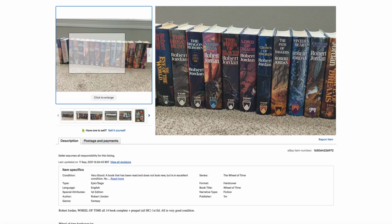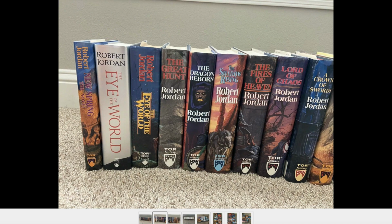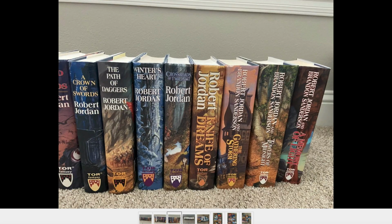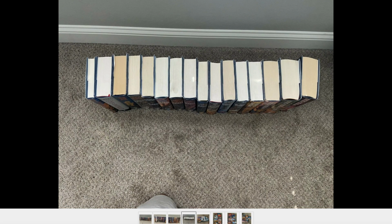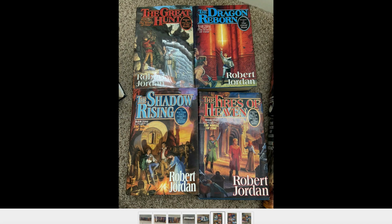$900. This is another hardback set, $700. I think they do look fantastic, all in a line like that. They really, really do look great. But I guess it's a fair old bit of shelf space. But yeah, I certainly wouldn't mind them on my shelves.